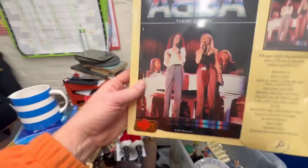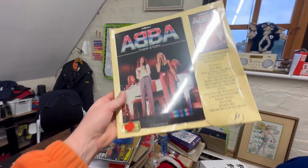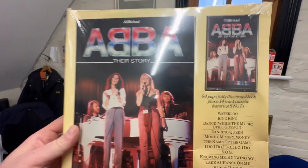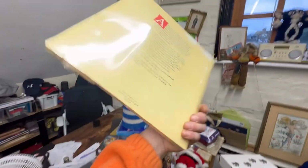Some more bits here, like there's ABBA. I hate ABBA, but I know some people love ABBA, and that's still St. Michael's, probably from the 70s, 80s, still sealed. It's only a cassette tape. You'll probably check it out. It'll probably only be worth £1, but it might be worth 20, 30 quid, who knows?